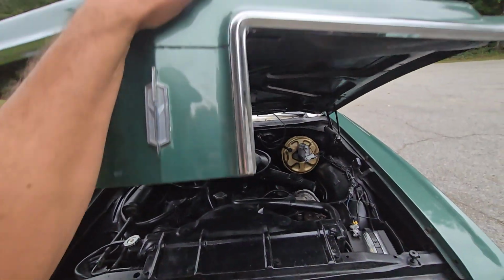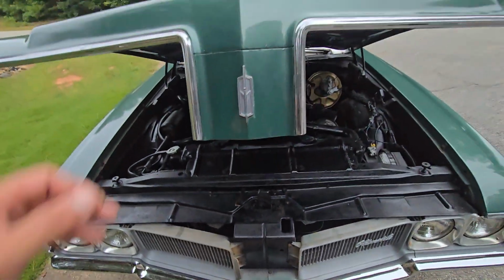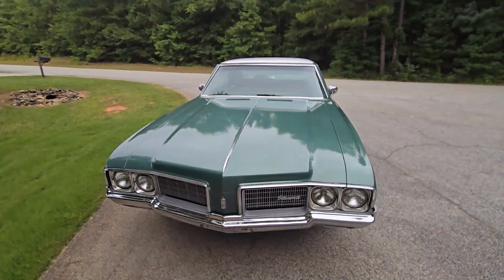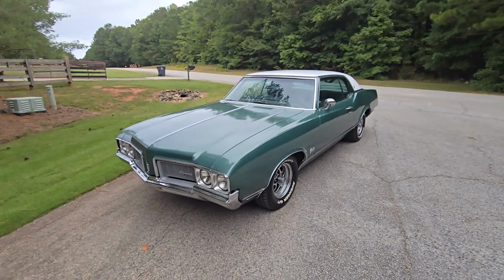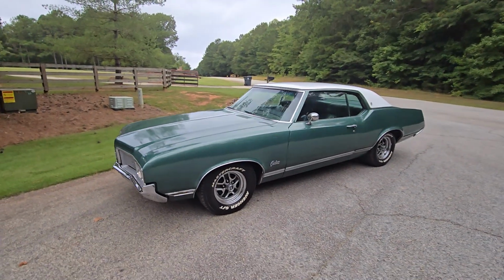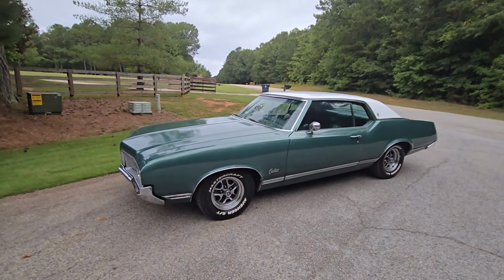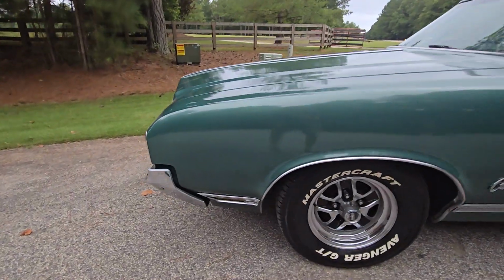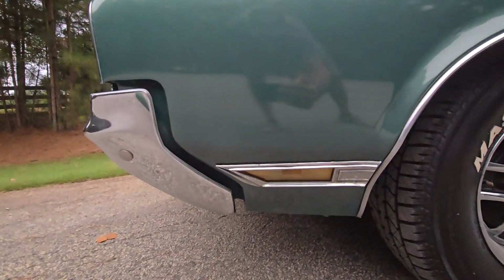Emblems are present. A little bit of overspray in spots like this is a driver quality paint job. I would say when you take it to the paint shop and say, I would like an affordable paint job, give me a color match to the original color, or at least as close as possible, and then let's just do it affordably. And that's what this car looks like. When you get right up on it, the body lines are straight and the emblems are in original condition.